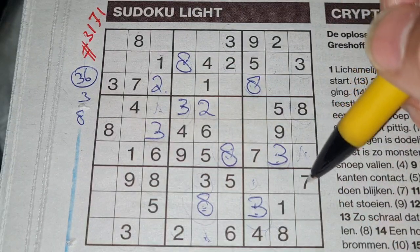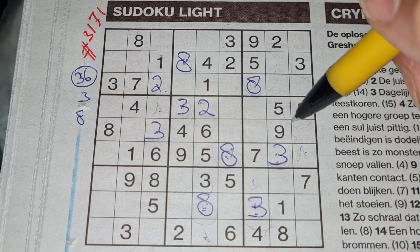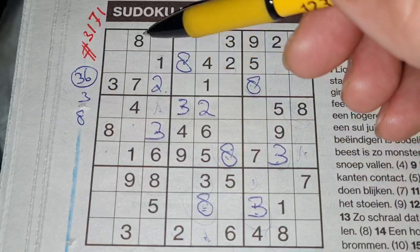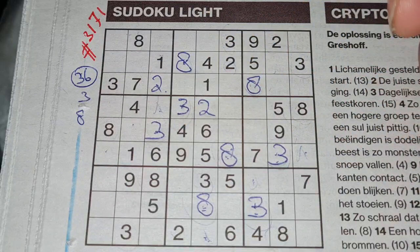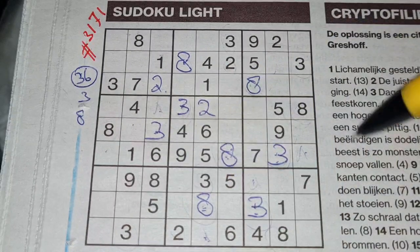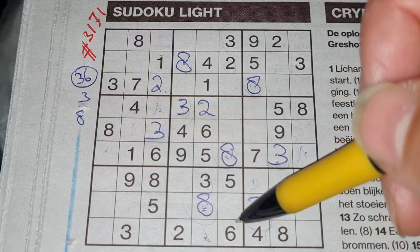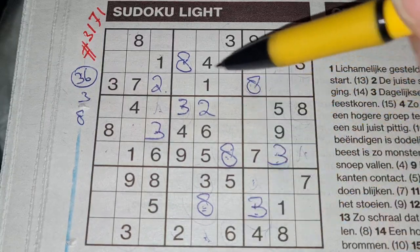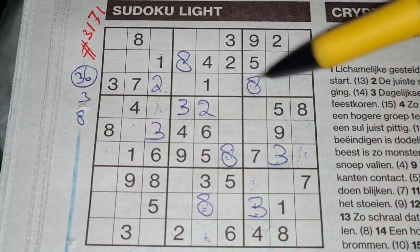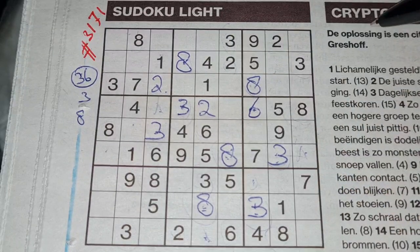Okay. And then I cannot continue with the 2. Yeah, let me use another digit. How about the 6? 6 in this row, 6 in the middle row, so in the row above, the only place for the 6 should be there.